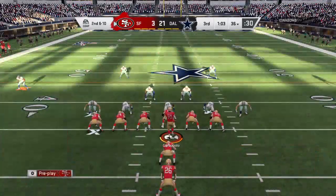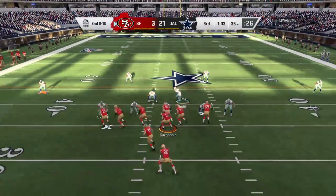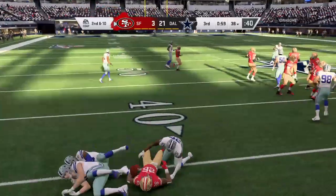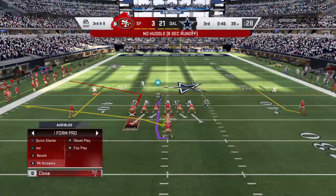They'll try again from the 36 on 2nd and 10. They'll try the left side with Coleman. And the hole closes quickly there. He gets maybe a couple up to the 38.